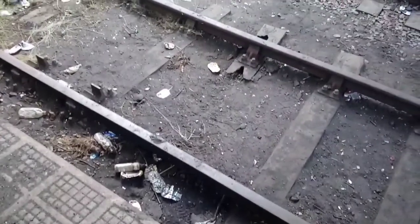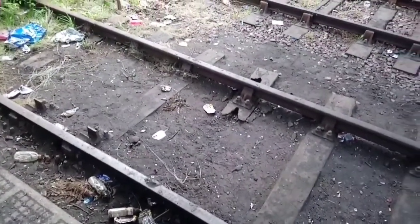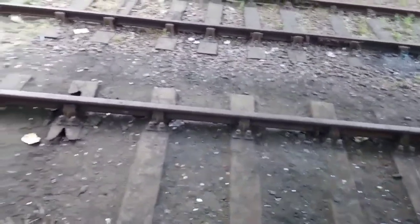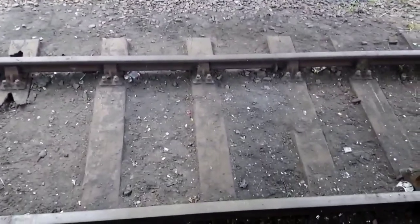So when they come to reopen this, they're going to have to replace a lot of sleepers. Well, in fact, they'll probably replace them all. But I would think that they're going to keep the rails.